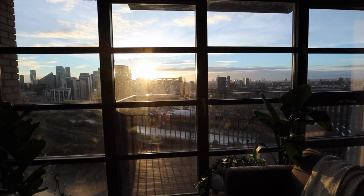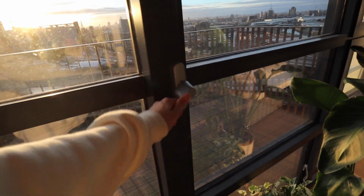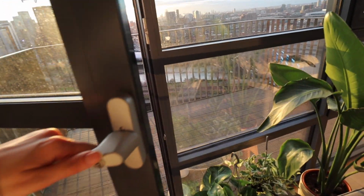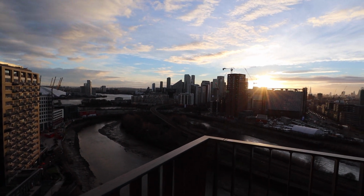Oh, I totally forgot to show you guys the balcony and the view. I'm in East London. From my view, I see Canary Wharf, the river. You can see the Shard in the distance and the London Eye. And sometimes I can see really beautiful sunsets and sunrises, which is amazing. But yeah, let's insert some clips.